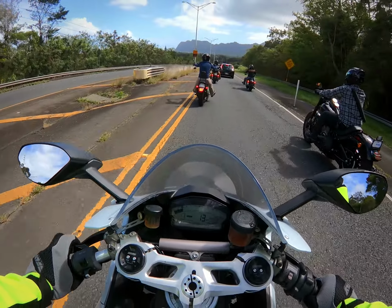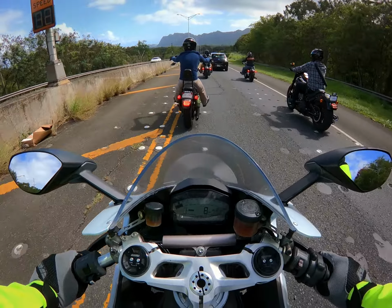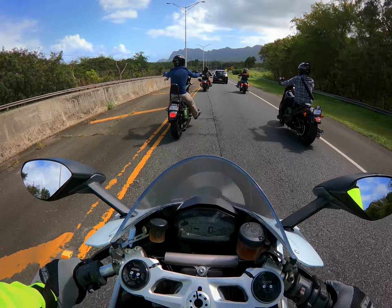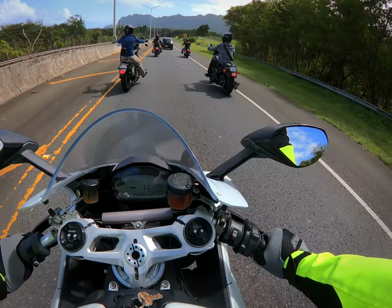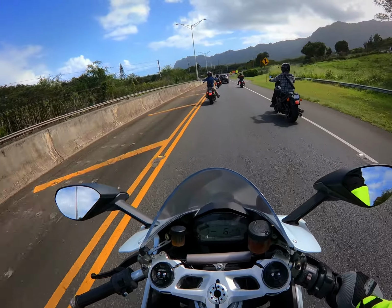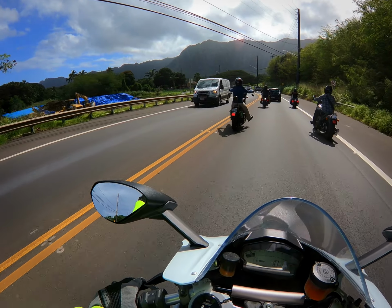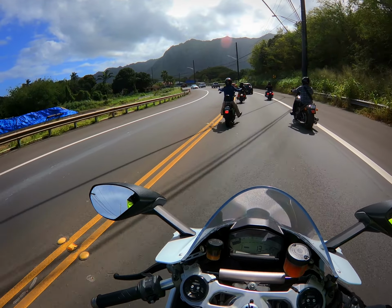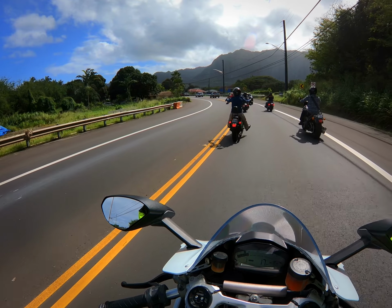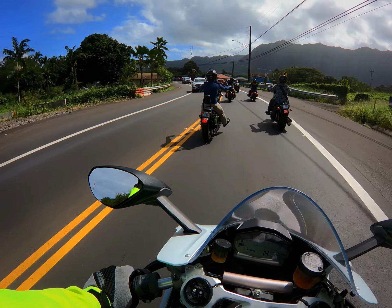I love the sound of this engine. It's absolutely incredible. It might be hard for you guys to hear with all these Harleys around me, but trust me, it sounds amazing. There are tons of videos on YouTube with the stock Panigale 959 exhaust, and it does sound pretty good. We're making our way to the east, and once we get as far east as we can go, then we are going to head around the south side of the island and come back west and head home.